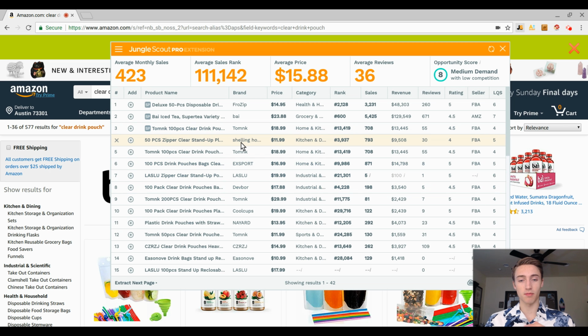With this Chrome extension, it's pulling down every listing on the first page for that search term, clear drink pouch. And as you can see, there are different price points, people are making different sales volumes, different revenue. You can see someone here is doing $14,000 a month with 8 reviews, $10,000 a month with 30. Then it kind of trickles off a little bit.